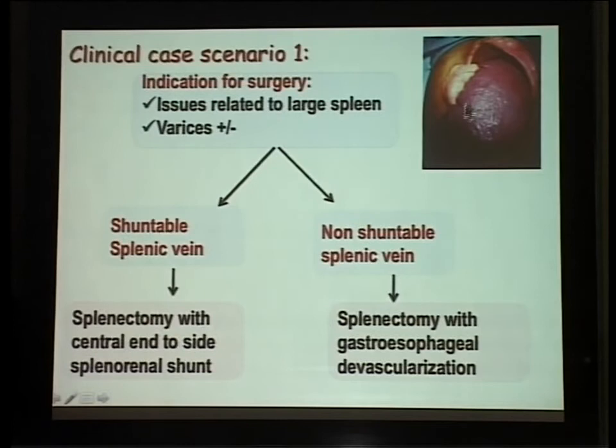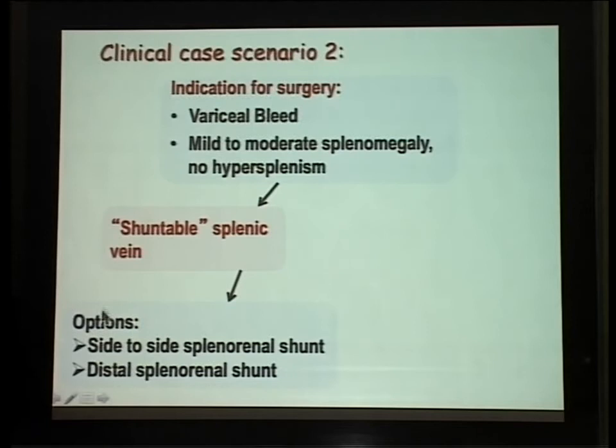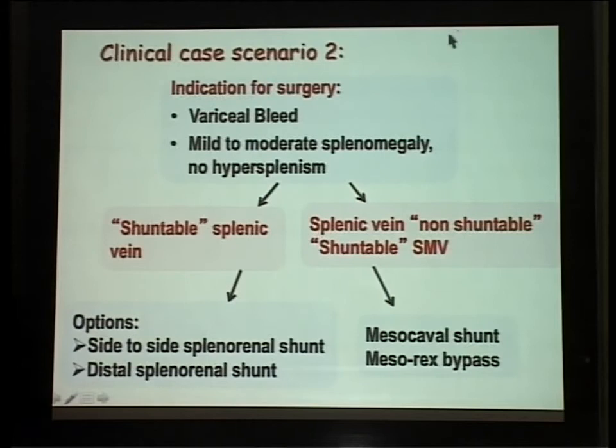On the other hand, if the indication for surgery was variceal bleed and the splenomegaly was mild to moderate with no hypersplenism, then if the splenic vein was shuntable, one would either do a side-to-side splenorenal shunt or a distal splenorenal shunt, while if the splenic vein was not shuntable, but the SMV is shuntable, then one could do a mesocaval shunt or a meso-Rex bypass, depending on a person's philosophy.